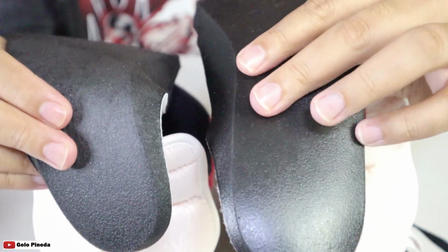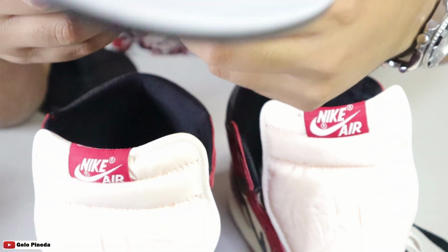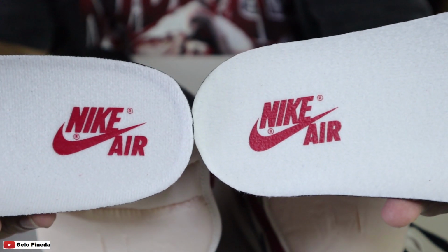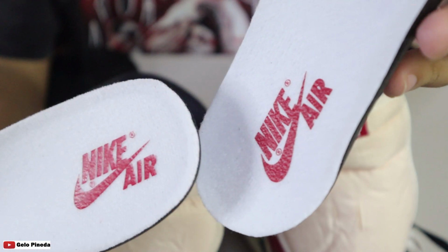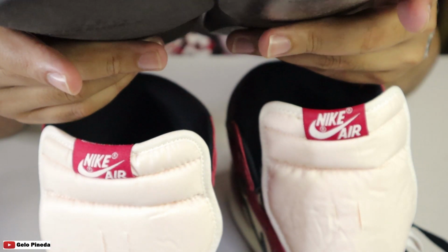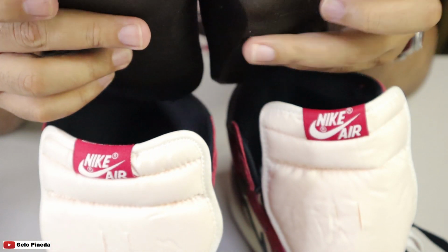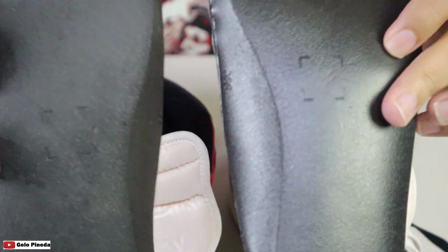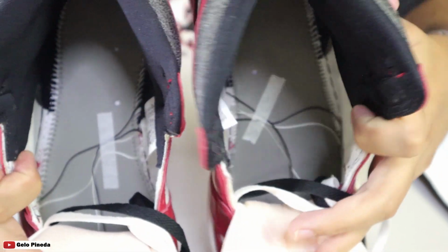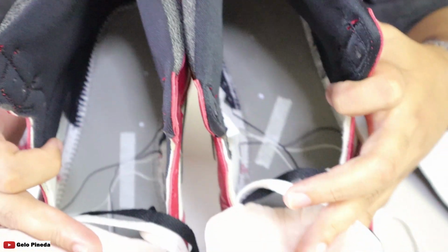Mas bouncy feel ang authentic Dream Cell than yung hindi. In regards naman sa kanilang print, they are very the same. Kahit tapat mo yan sa ilaw, almost the same sila. And this is very scary. So, of course, one way for you to check if it's an authentic pair is to check on the insole of the sneaker. Ngayon, inside the sneaker, this one is the authentic, this one is the fake one. Very identical na sila pagdating sa loob.